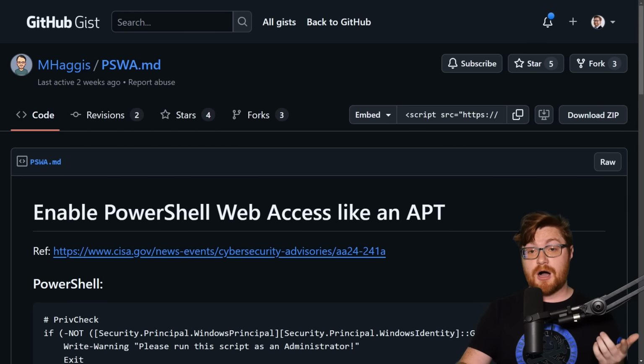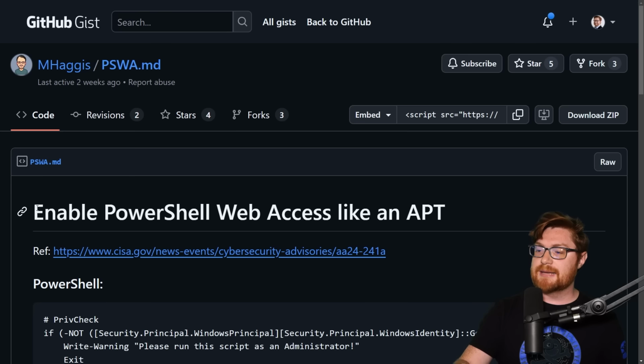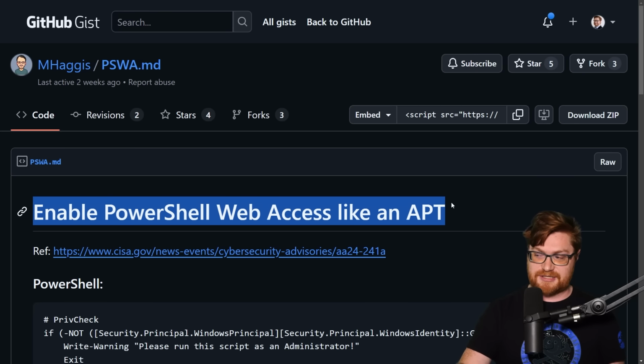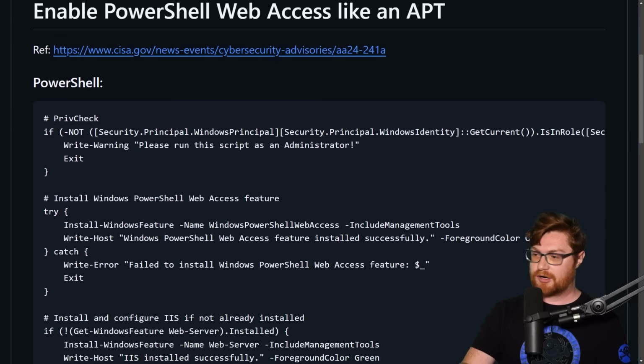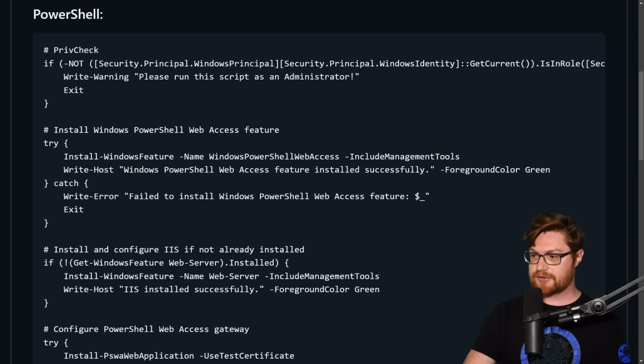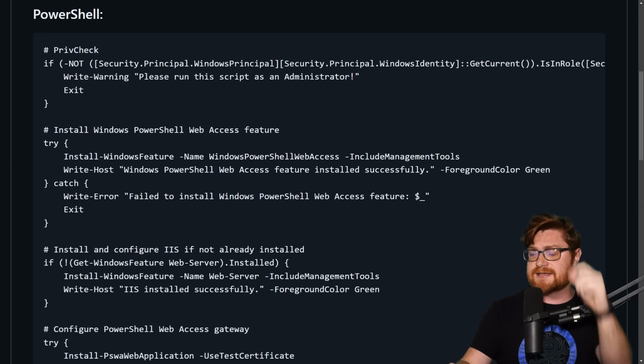While the Splunk blog walks through the different ways you can set this up with the Server Manager GUI or with the DISM command, I think we can enable PowerShell web access like an APT by embracing our inner script kiddie and simply copying and pasting all the sweet stuff they have already prepared for us here. With that said, it's probably a good idea to walk through a little bit of the code and get an idea as to what this is all doing.